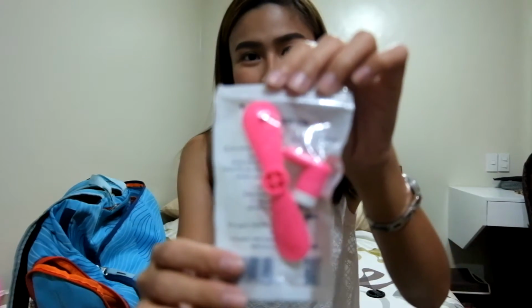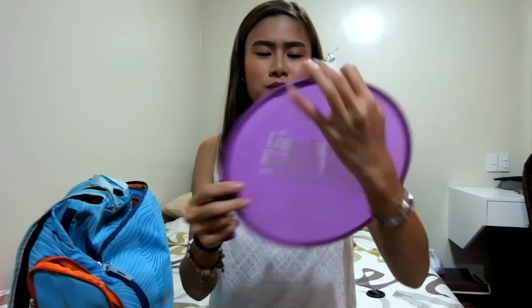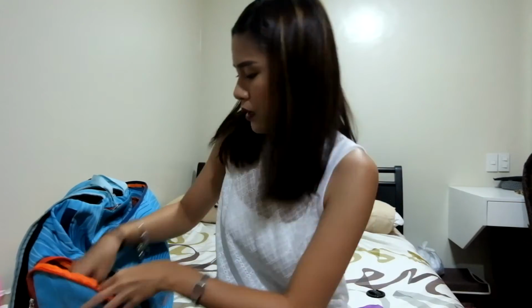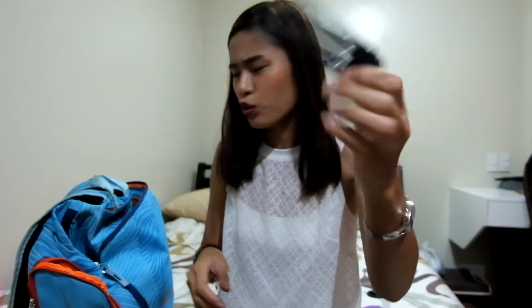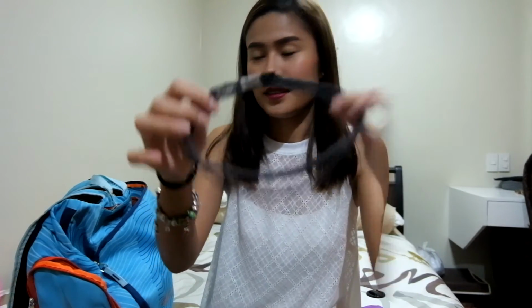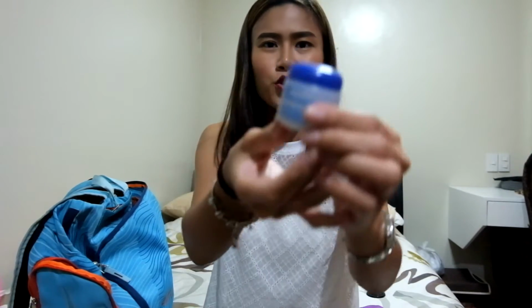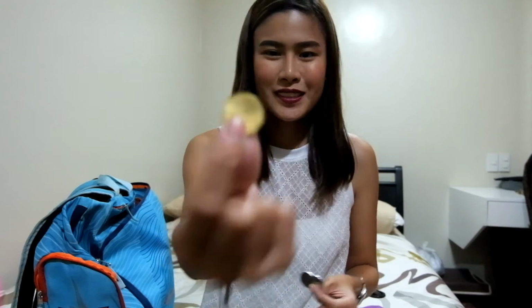Electric fan. I bought this from Greenhills. Sinasaksak mo lang siya sa phone and then hangin-hangin na. Another pie. Then highlighter, the favorite color is yellow kasi parang nagising yung mundo ko. And then a lamp, whatever you call this. And headband, another clip, and then peso coin, petroleum jelly, 2 pesos, and a 25 centavos.